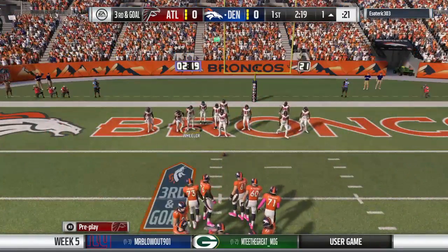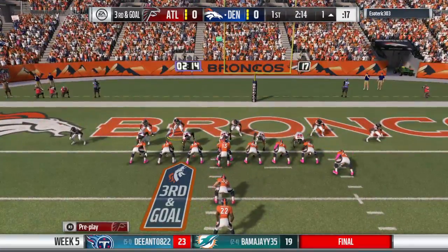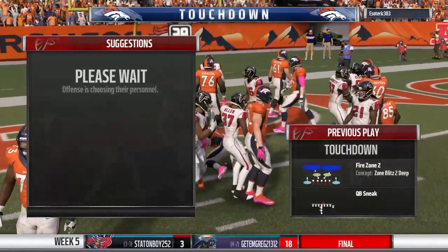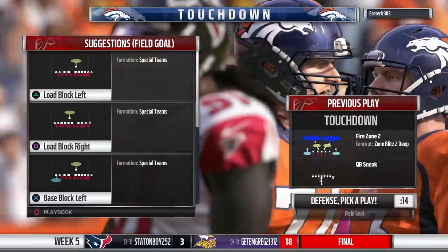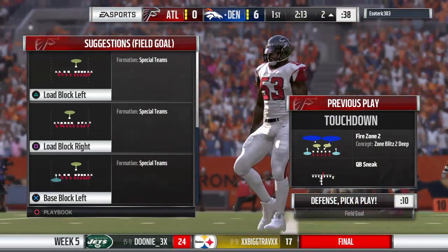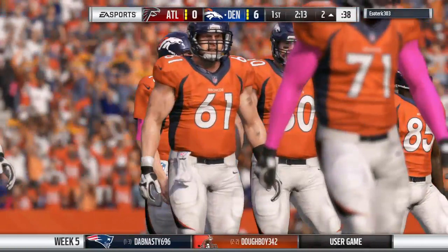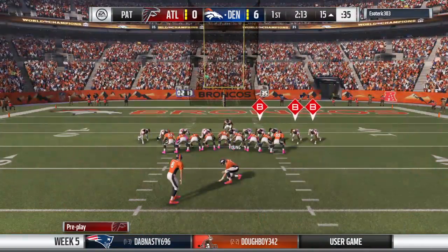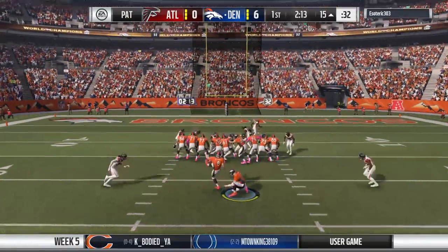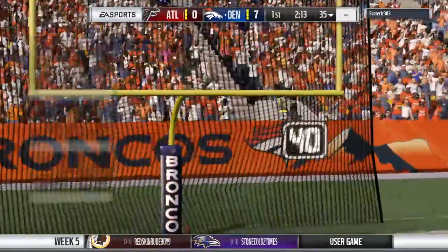Looking to cash in on this opening drive. Here's third and goal. Siemian, and he'll get in. Touchdown, Denver. Trevor Siemian, his first touchdown on the year. And the Broncos take it all the way down the field and score on the opening drive. On here, Brandon McManus for the point after. And he's got it. 7-0 Broncos.